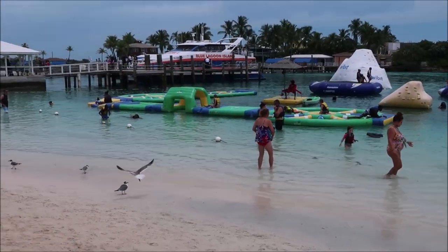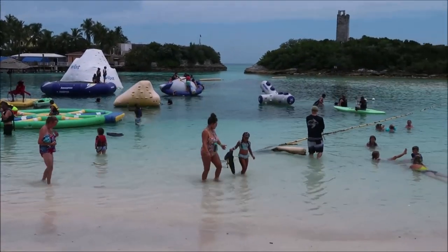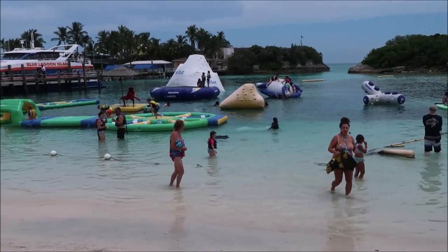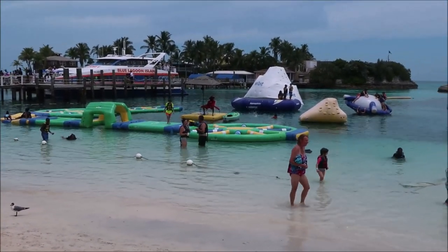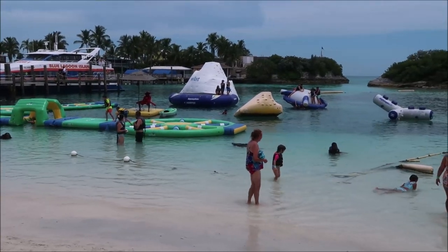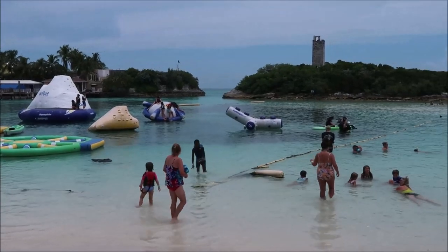They've got an inflatable water park here, and what they call the tropical bounce park. So I think some of these are little trampolines that you can bounce on. So we're going to come on this side and we're going to indulge in this, because we did purchase this as part of our beach day. So we're going to come over here and we're going to enjoy this.